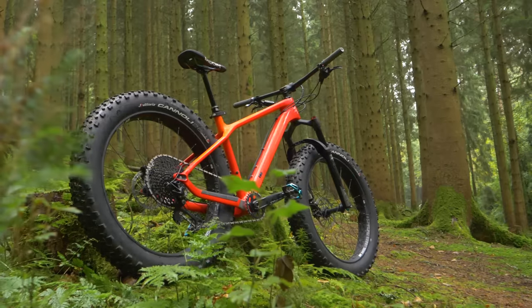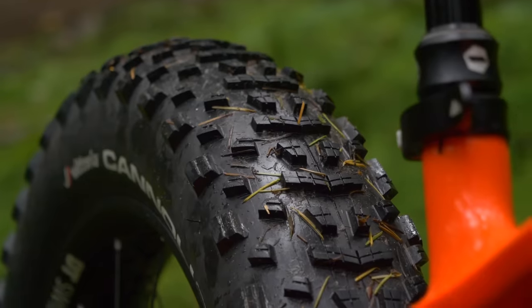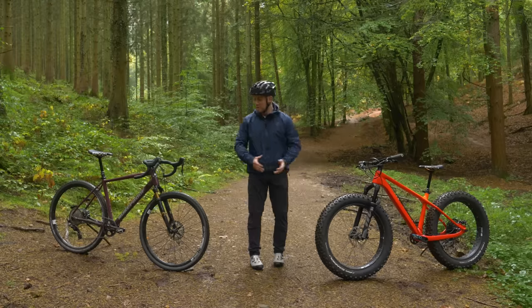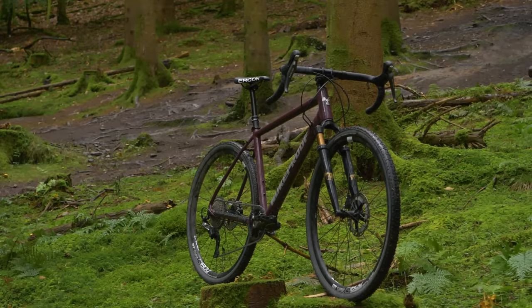Now, the fat bike to me is just fun. It's quirky, it's got big fat tires, it looks cute and chunky, and it sounds incredible on the trail. Whereas the gravel bike, for me, it's a little secret. Well, now it's not a secret, is it?